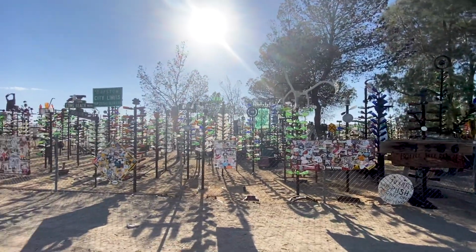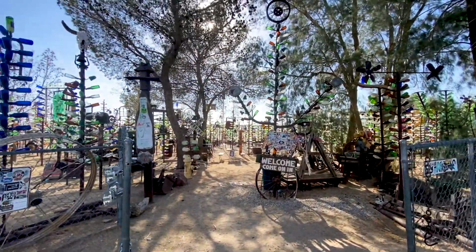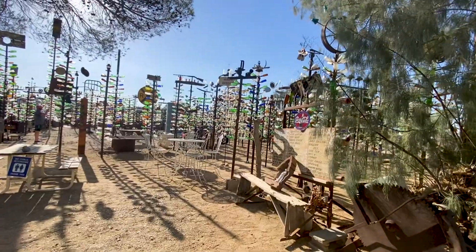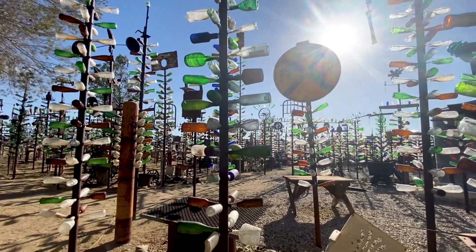Located a short drive north of Victorville, we highly recommend you take the time to go and visit this amazing location. Unfortunately, Elmer has passed away, but it continues to be run by his family and friends and is totally worth a visit. People from all over the world travel just to see this artistic spot. Take a moment to walk with us.